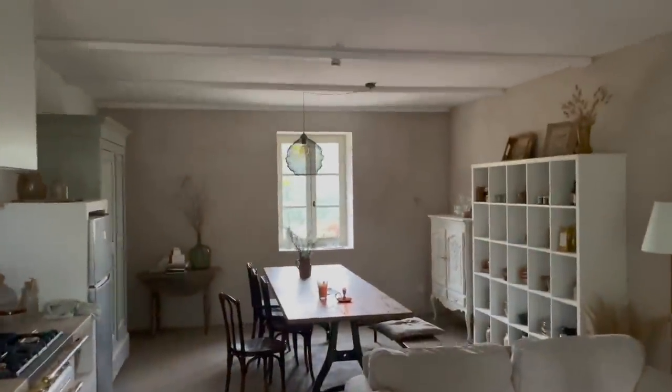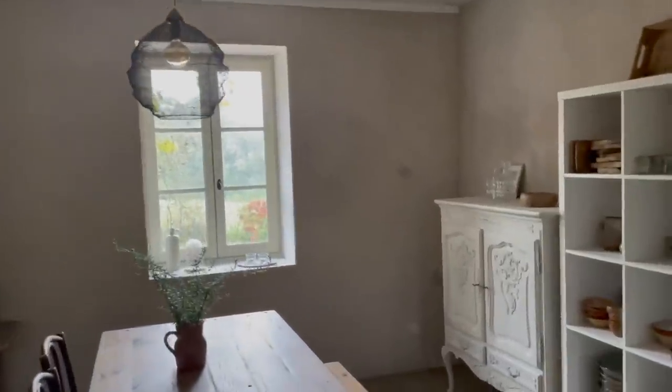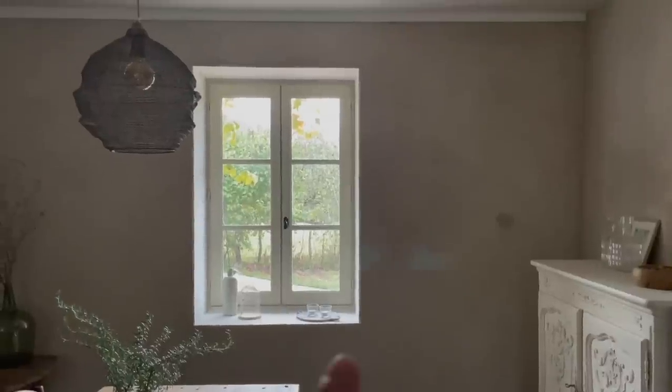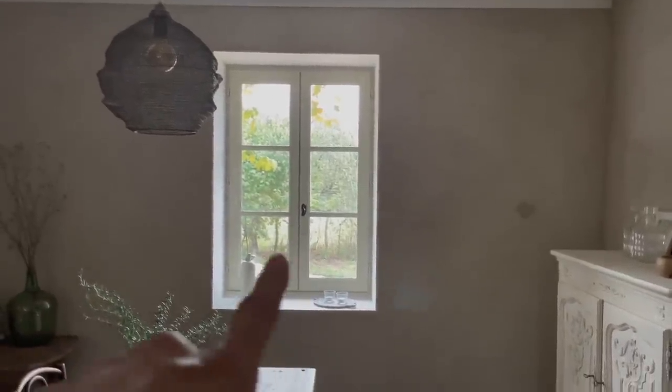Okay, well, we're turning the camera. Same issue on this side. Because here is the back of the house, and we intentionally didn't put a door here because that is our private garden. The bed will be here.